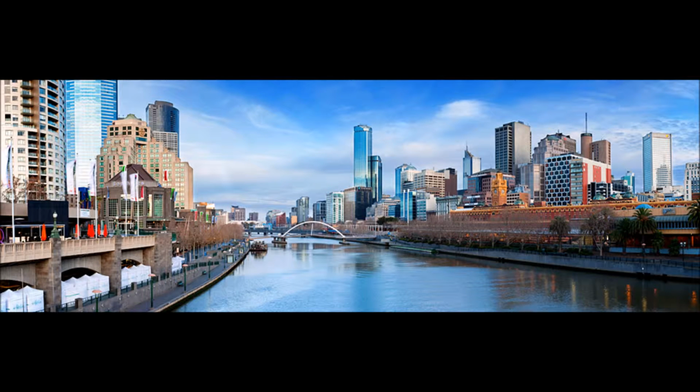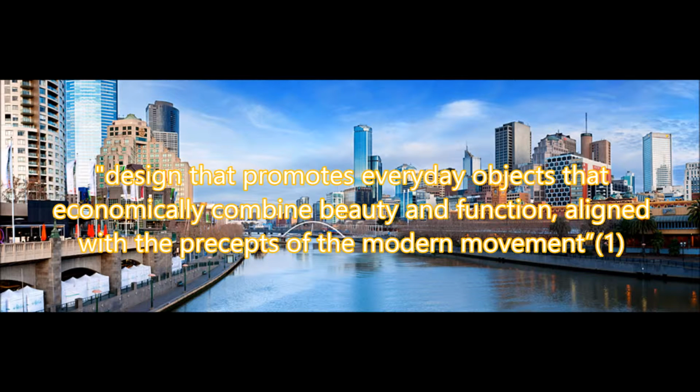Design is everywhere you look. It is an essential part of living, but not all of it is good design, which is design that promotes everyday objects that economically combine beauty and function aligned with the precepts of the modern movement. After the Second World War, the curator of the Museum of Modern Art, also known as MoMA, Edgar Kaufman Jr., was eager to re-establish America's identity and economy through innovative and aesthetic design that is functional and long-lasting.